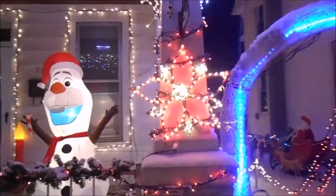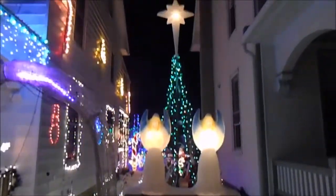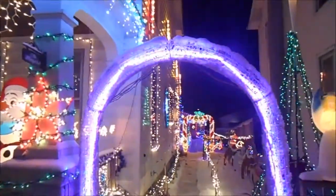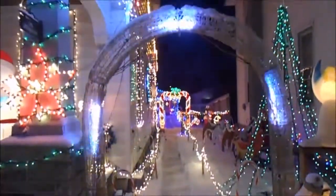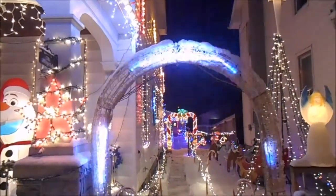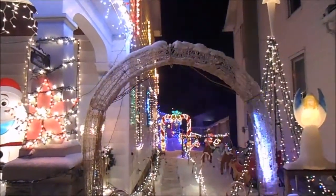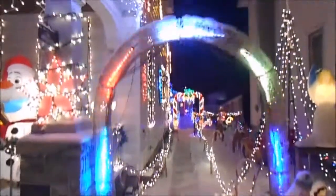Here's one of the other points. Steady as I have one and one on the other pillar over there. Over here is the nativity scene with the angels and the star. And then here's the color changing LED light strip inside the arch. The Lightorama CCR in there, color cosmic ribbon, or cosmic color ribbon. It can change all different colors there.